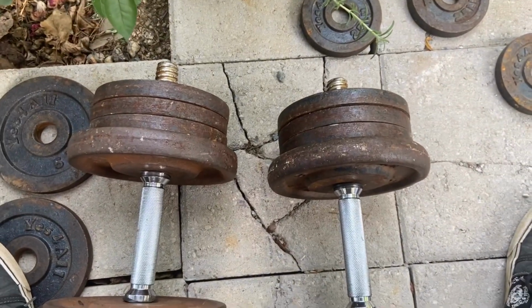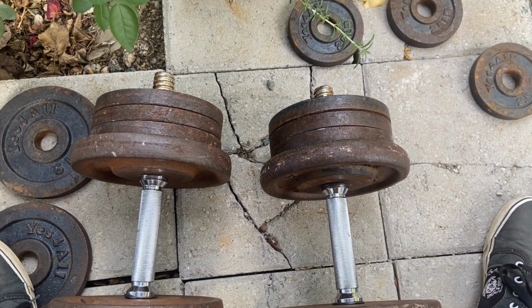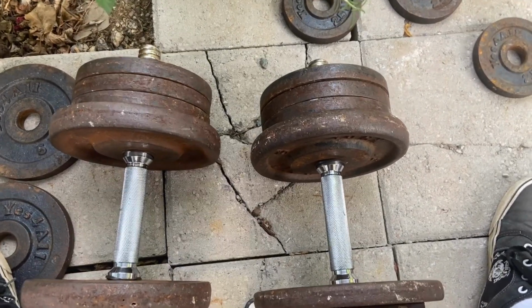Last week I did, I believe, just these for 8. It might have been more, who knows. But yeah, other than that, let's cut to this set.